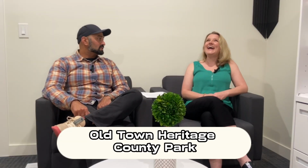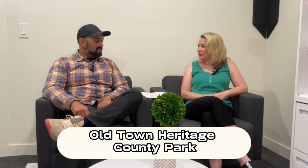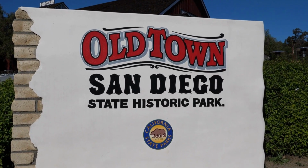Okay, next one. Old Town. Yay! That's the heritage park. I feel like there's almost two areas to Old Town, because there's that big grass area with a big tree, and it's surrounded by a bunch of Mexican restaurants. And there are some museums and houses that you can check out that were built hundreds of years ago, traditional adobe style with thick mud walls, so you can get a feel for what it was like to live in San Diego 200 years ago.